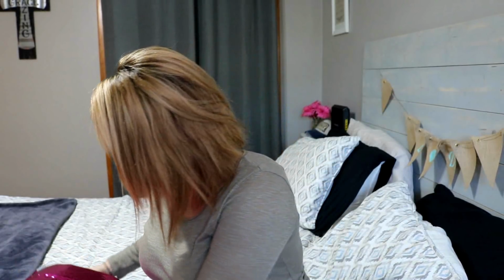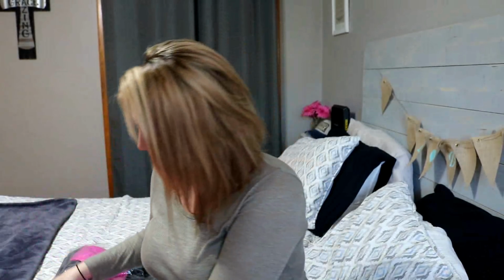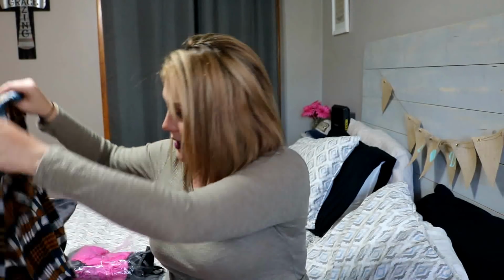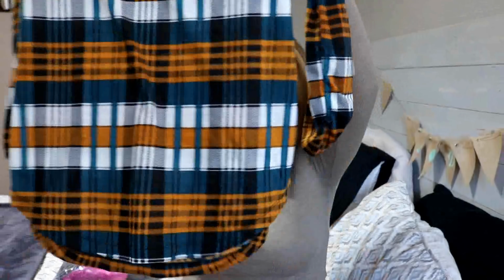Okay, so let's pull the stuff out here. Okay, it comes in this little pink tissue paper. Okay, first thing we see is a shirt. This is actually really cute. I think I sized all my shirts in a medium. So this is the shirt. I love this. I love the colors. The colors are beautiful. I like how it's just a loose fitting, really casual shirt.